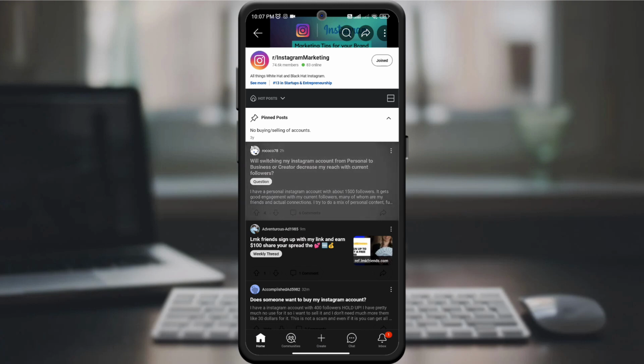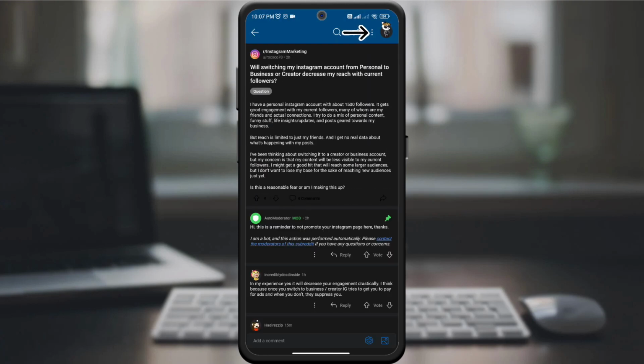On a new page, open the post you want to save. In the upper right corner of the screen, click on the 3 dots, and then click Save.